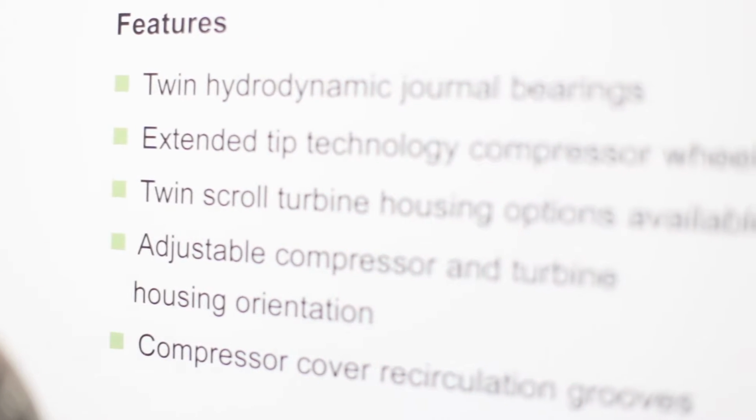BorgWarner, being a powertrain company and a player in the turbo industry for quite some time, has a very strong backing in the commercial vehicle and also passenger car turbo market. And we've used that resource and that knowledge base to help launch this EFR product. EFR has been around since 2010. That's when it was rolled out here at the SEMA show in 2010.